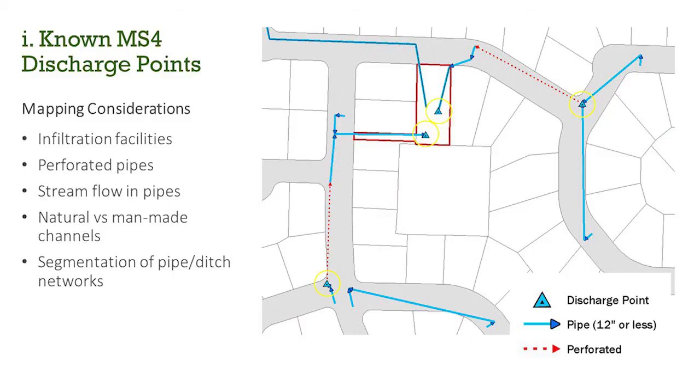So for discharge points, primarily when we've done mapping, one of the examples that we focus on for discharge points are infiltration facilities, and that's what's being shown in this drawing. We also look at perforated pipes, and then there's a question there of where do you put your point. In many of the projects we've worked on, we put the point at the beginning of the perforated pipe when it leaves the stormwater system.